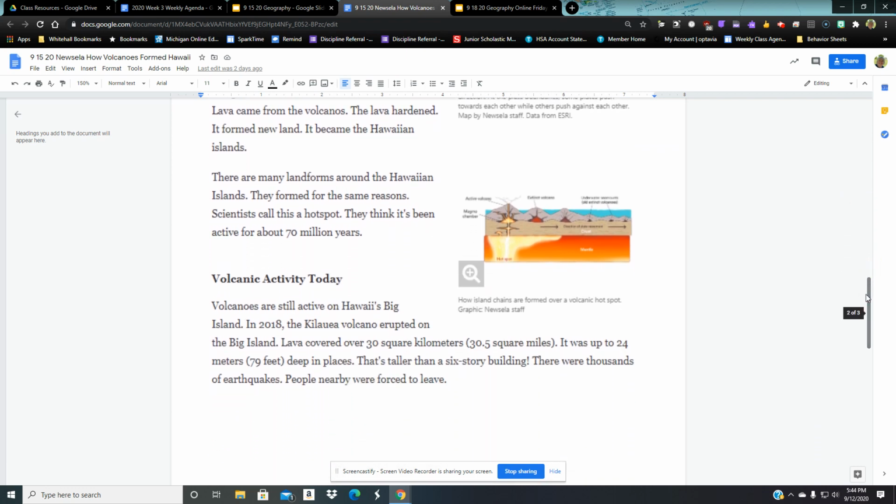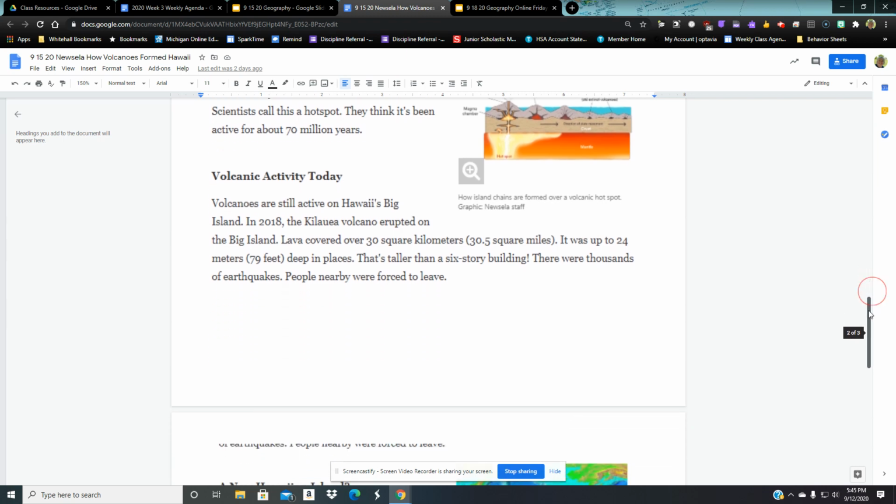There are many landforms around the Hawaiian Islands. They formed for the same reasons. Scientists call this a hotspot. They think it's been active for about 70 million years. Please look at the diagrams carefully too, and you can make them larger just by zooming in on your document.